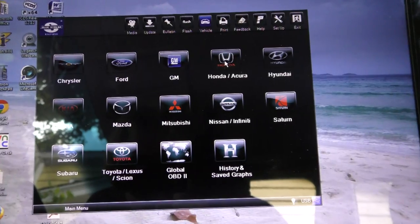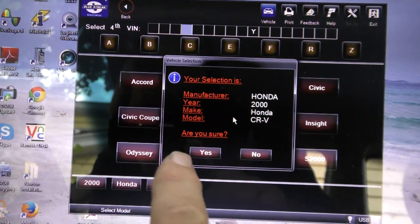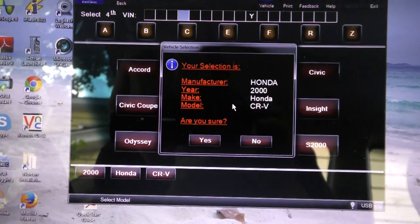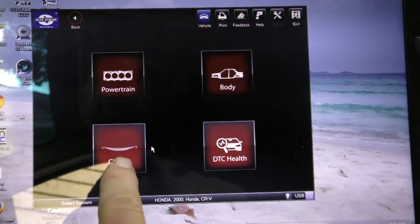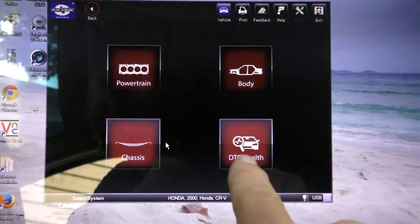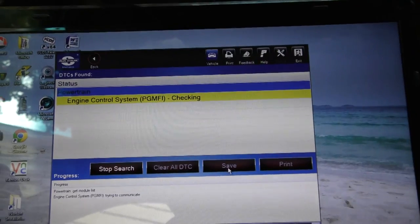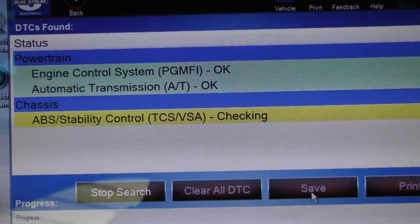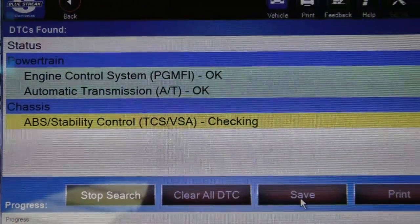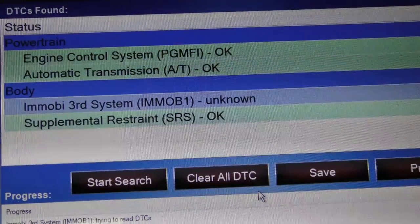Now going back to the tool, we'll click on Honda, because this is a Honda. And it's figured out that it's a 2000 Honda CR-V, which is what it is. And now you can get into a whole range of things, the powertrain, the body control, the chassis control, or the DTC health. When we click on the health, it automatically tests the machine. It's now running through a bunch of automated tests. See what's going on. And as you can see, it does some serious checking of all the systems. And in the end, everything checked okay, which I know because there's no problems with this car anyways.